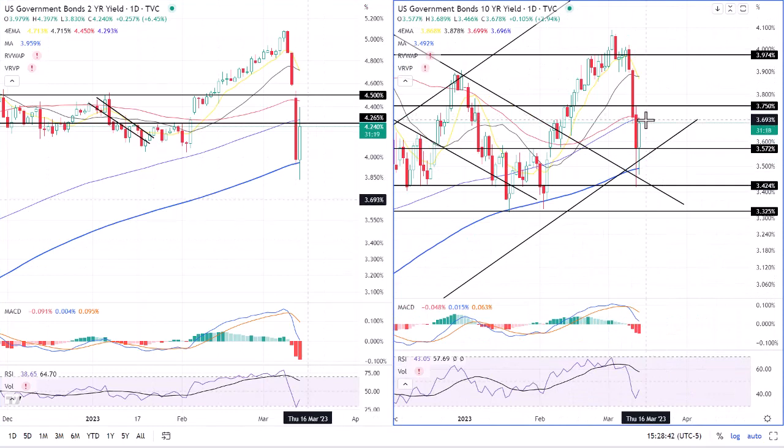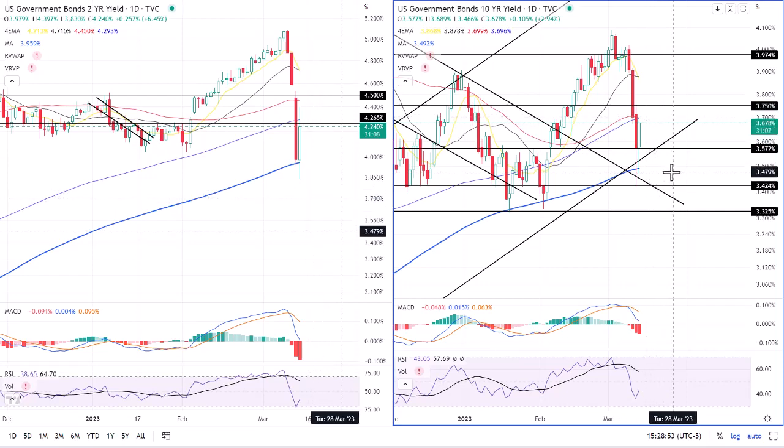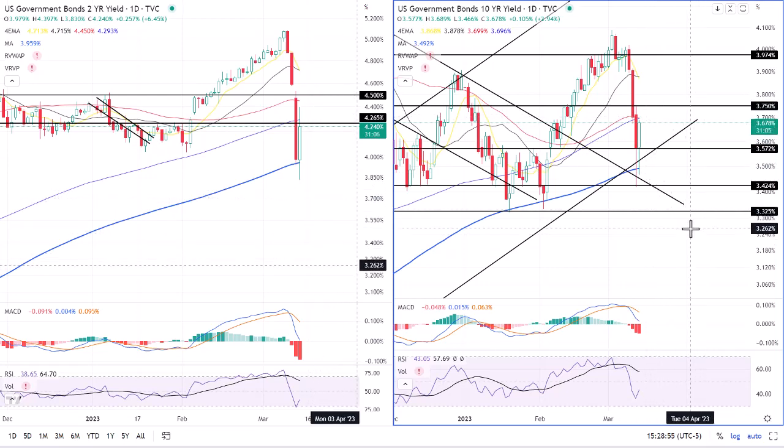Maybe we retest the 55 EMA and the 144 EMAs at basically 3.7, just a little bit higher than we are right now. Maybe we retest this trend line, but right now yields don't seem to be driving the markets the same way that they had been recently.